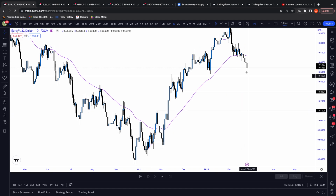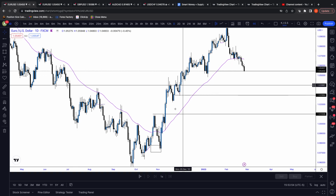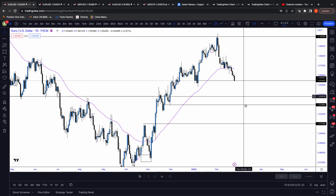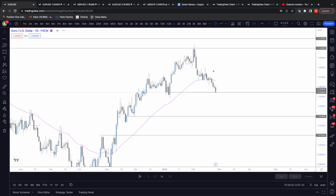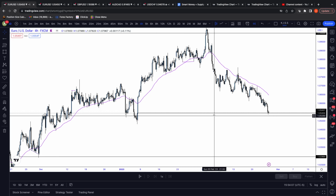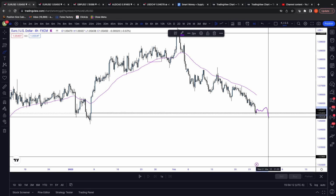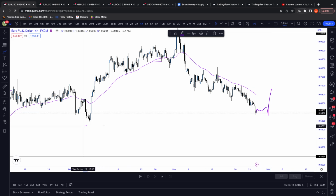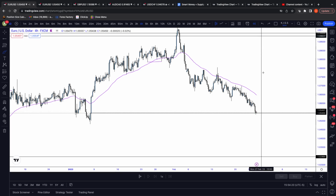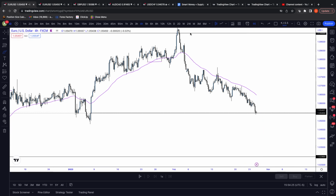That's a 550 pip move, right? If we break this level here, we could very easily see price melt into at least here, 1.01. So this is where we need to sit on our hands to start the week and see how price is reacting at these levels. Are we going to just chop around and then have a sell to buy and confirm and validate this level of market structure? Or are we just going to melt and breach right through it? That'll be super key.